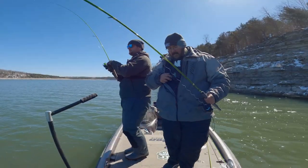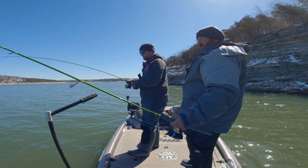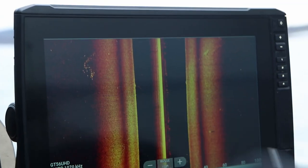So after catching a few fish off the bluff walls, Kyle and I decided to scan the middle of the creek channels with side imaging for random schools of baitfish and random schools of crappie.